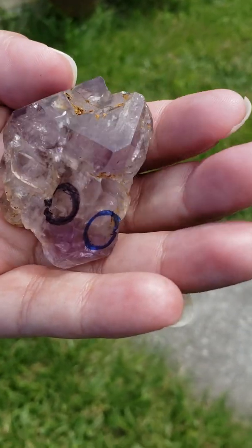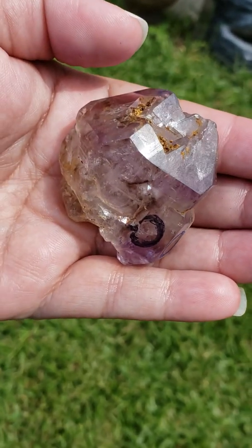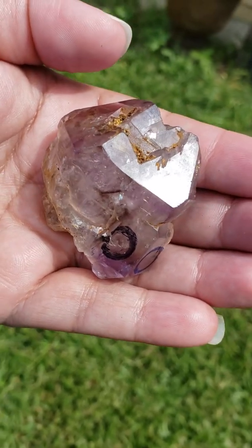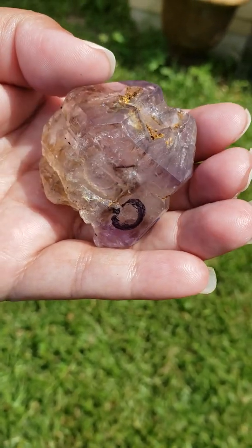Let me turn a bit better. I want to make sure everyone can see this from different angles out here in the natural lighting. And this crystal, this is very healing and spiritual, very grounding, cleansing, balancing, and protective.